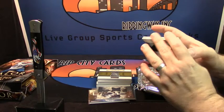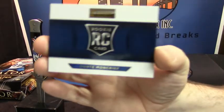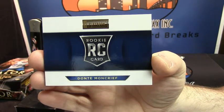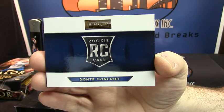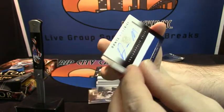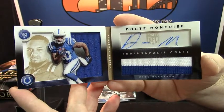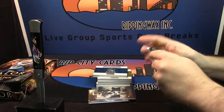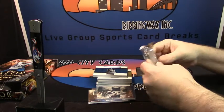Your book for the Indianapolis Colts, 96 out of 99, Donte Moncrief. Colts are AFC South. AFC South is card site. Two color, patch auto. Mm-hmm. Now, last one. Nothing staggering so far. Come on. That's something crazy to finish with.